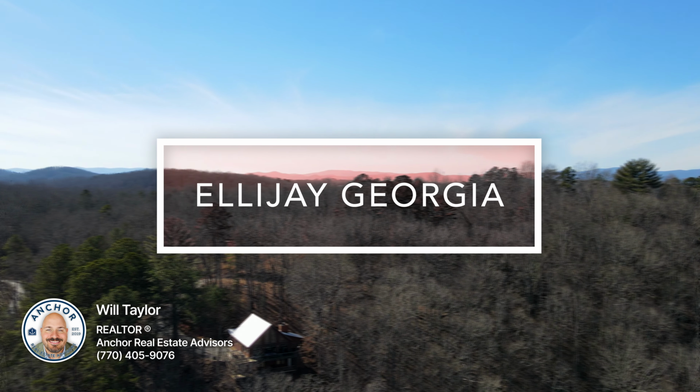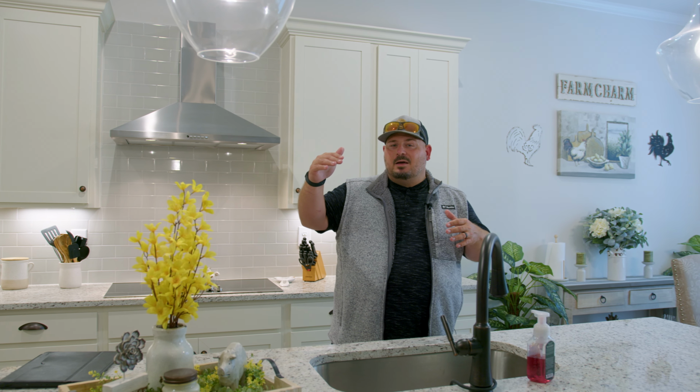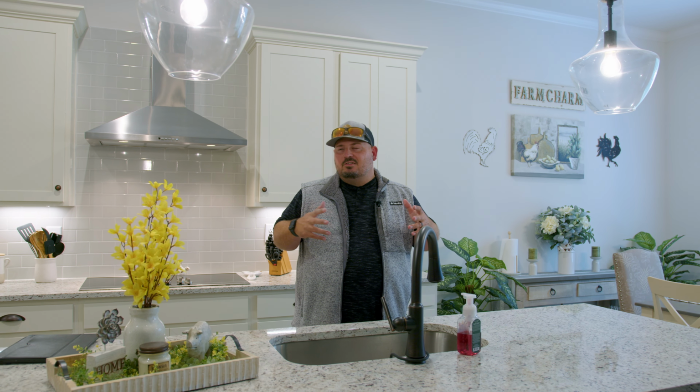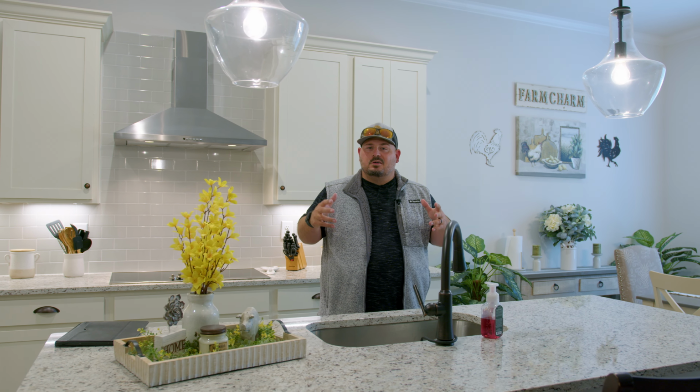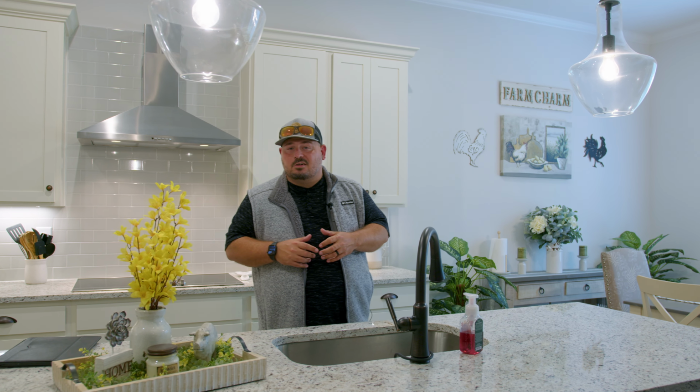Today, we are in the foothills of the Blue Ridge Mountains in a nice little town called Ellijay, Georgia. In my opinion, this is how I often describe Ellijay to people. You're not in the mountains, you're at the foothills of the mountains. Ellijay tends to be a little bit more residential than second home. And so if you are thinking about a residential home, that's exactly what we have for you today.